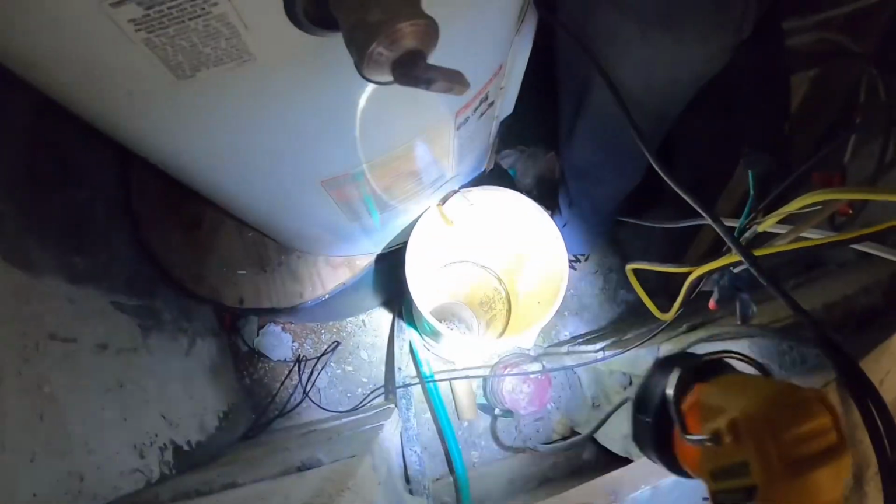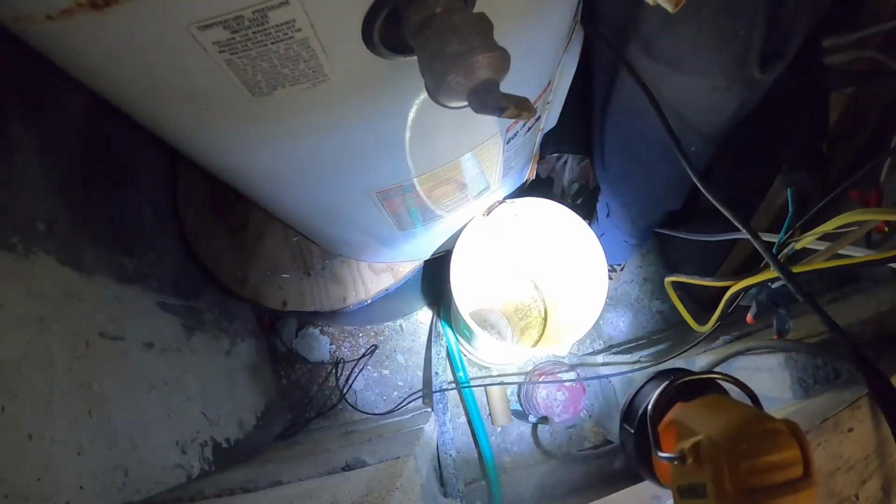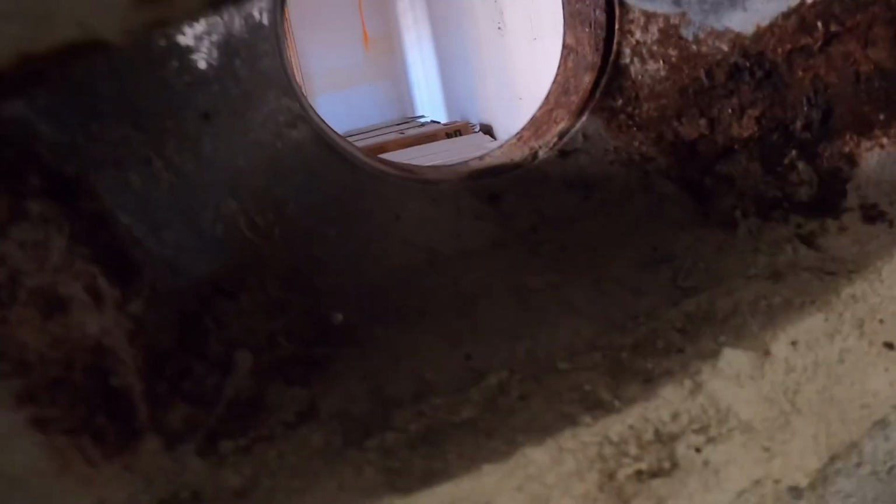So, Eric's got to drain the water heater, and we know that that little pipe vent thing goes straight down to the shower that's below us, which has a drain in it. So he's going to dump that in there, but right here, I'm 100% confident we take this board out of there.